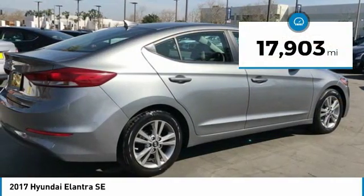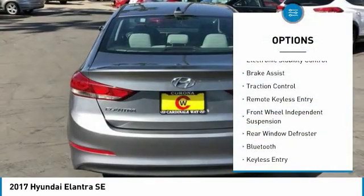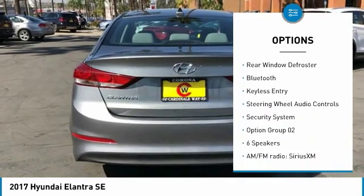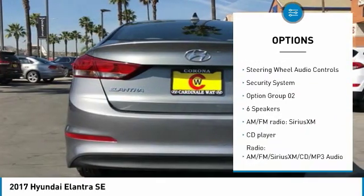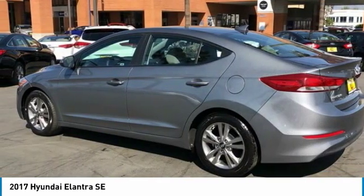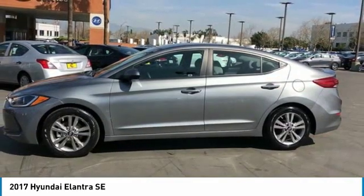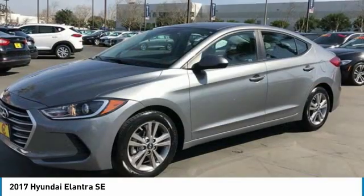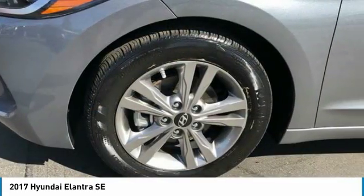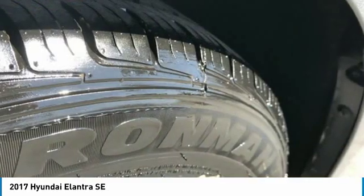Here are some of this vehicle's great options: electronic stability control, brake assist, traction control, remote keyless entry, front wheel independent suspension, rear window defroster, Bluetooth, keyless entry, steering wheel audio controls, security system. If affordable style and reliability are what you're looking for, this vehicle couldn't be more perfect. Drive it today.